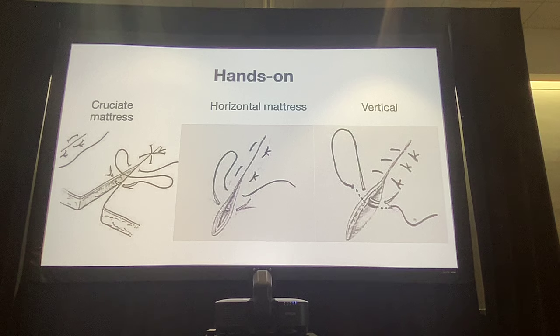Are there any suture patterns you guys want to see again? Everybody's mastered everything.